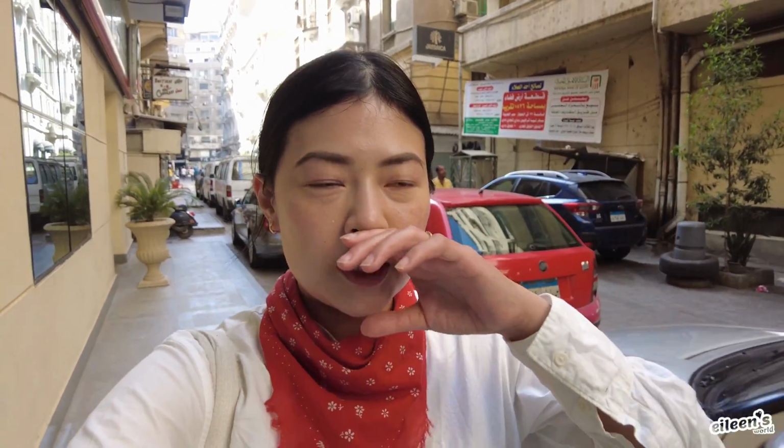So the shawarma was $80, which was obviously $2 each, which is a deal. The juice, like I mentioned, was $60, which I thought was a little bit overpriced. I mean, it was only $3 and it was a large, but I think we paid for hers too, which is fine, I guess.